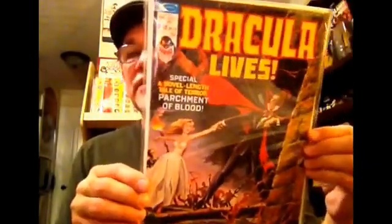And Dracula Lives number 12. This one has been on my list for a while, just for the reason that I think this is the one, it's got a great story by Tom Sutton, one of my favorite artists.